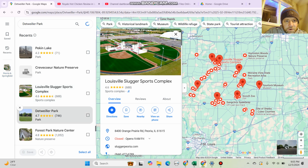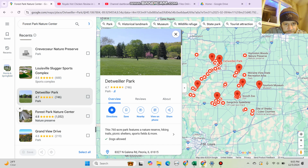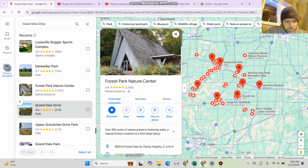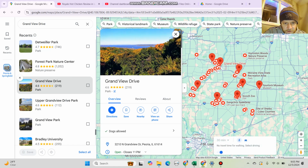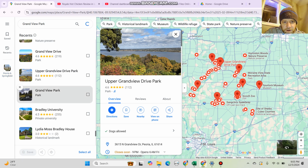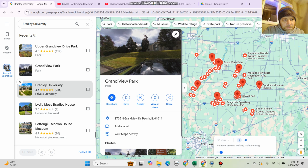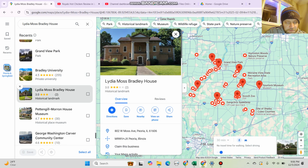Sports Complex, of course, those are always big spots for taking your kids there. More nature centers. Grandview Drive, that's a nice overlook. Now this is in Peoria. Upper Grandview Drive Park. Okay, so Grandview Park looks like a hot spot. Bradley University. I love the buildings on college campuses. I just think some of them are just so nice. Love landscaping.